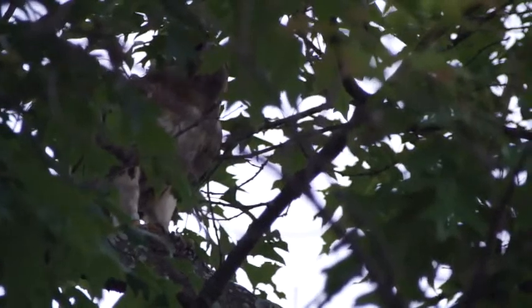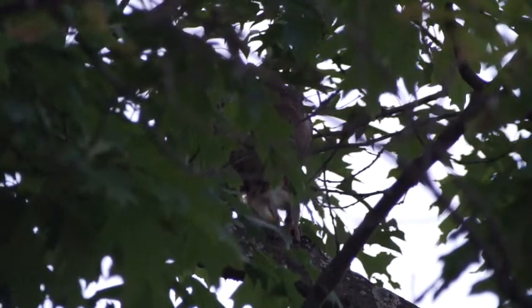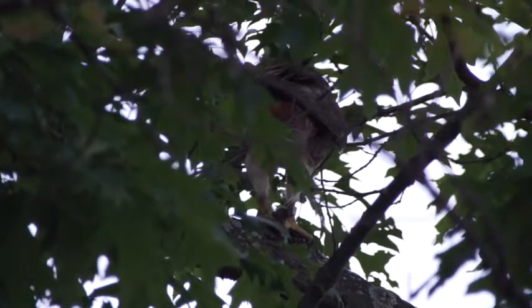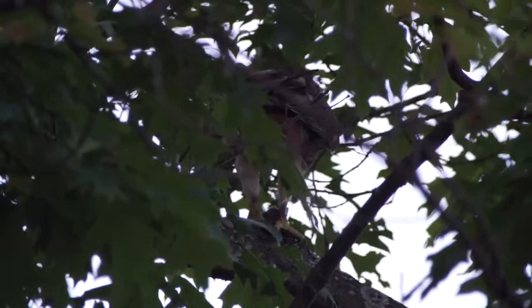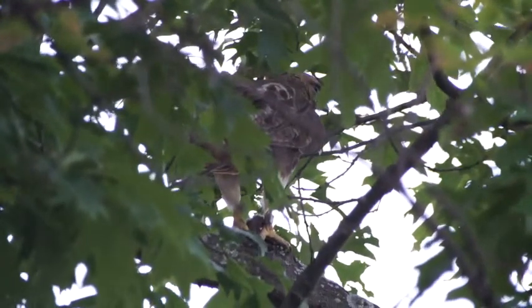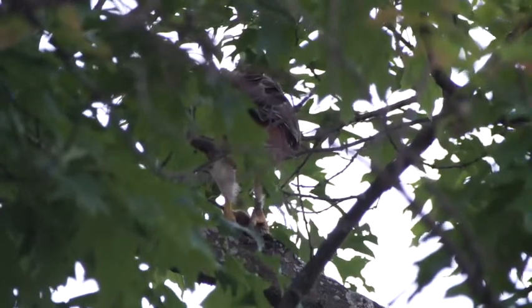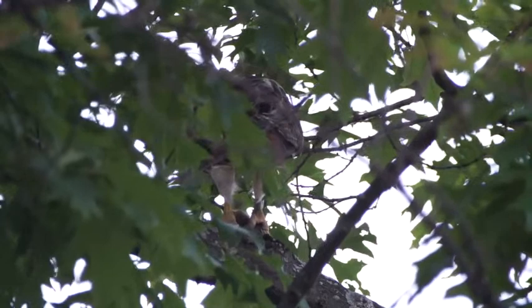So we're looking at Big Red in a tree along Tower Road. K1 is in the same tree. Big Red has prey. And I think she's just trying to get K1 to move. That's my guess. I cannot see K1 from here, but we're hearing K1 vocalize a bit. And Arthur is still where he was.